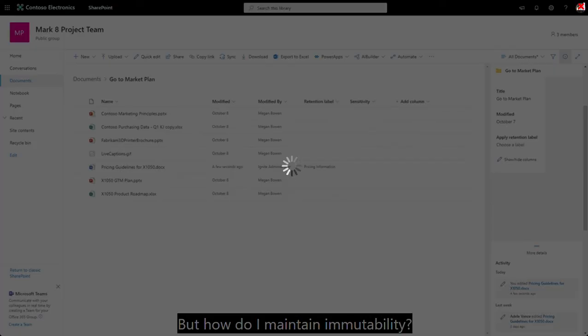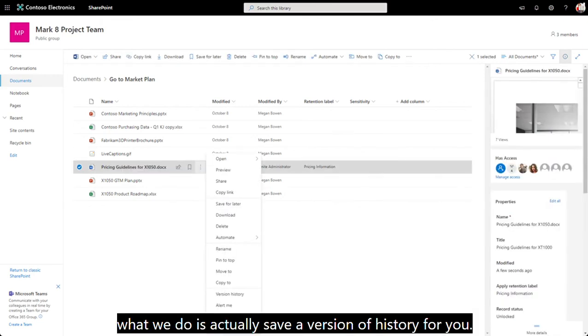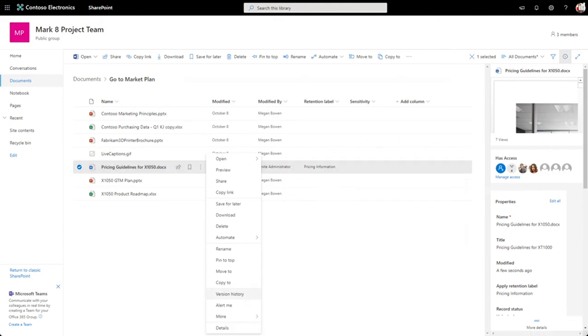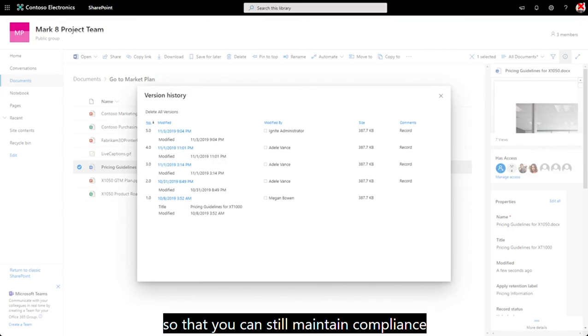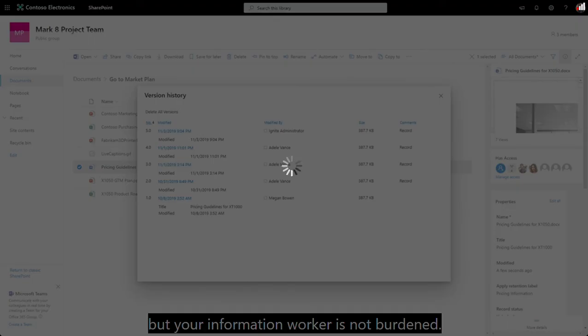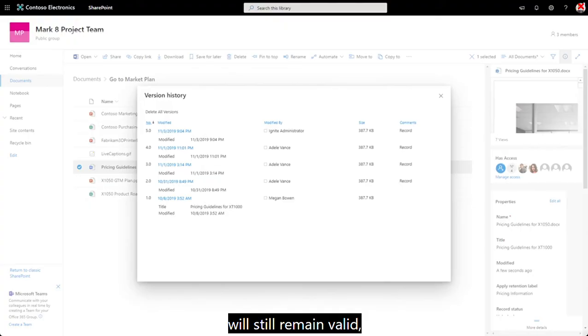But how do we maintain immutability? Well, every time you lock or unlock, we actually save a version history for you. If I click on version history here, we can see the version history for this file. So the version history is stored so that you can still maintain compliance as an administrator. The information workers are not burdened. They keep working, and the original link that they sent out will still remain valid and still link back to the document.